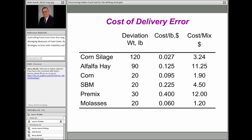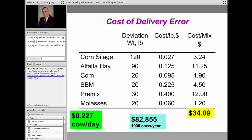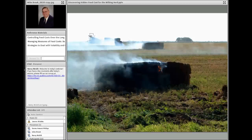So as we look at what that costs, taking those deviation pounds times cost per ton, this is what the cost would be for that mix. For that 150-cow load, it's about $34, okay? And some would say, well, that feed's going to the cow anyway. Well, that's true, but the fact that we're feeding more than what the ration called for increases our feed cost. In this case, it's about 23 cents per cow per day based on 150 cows. For 1,000 cows over a year, if we make this same sort of mistake on every load of feed that we feed, it's about $83,000.